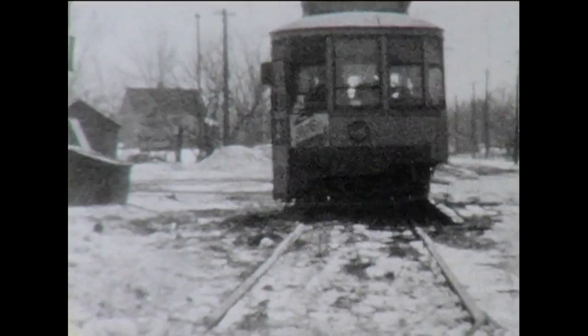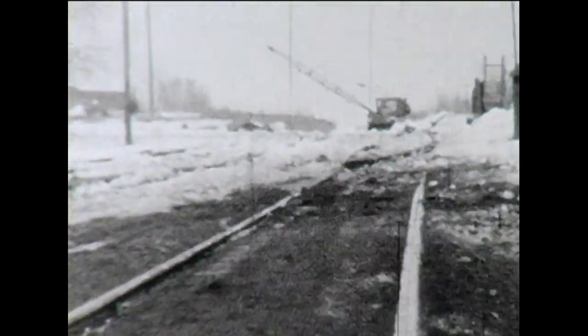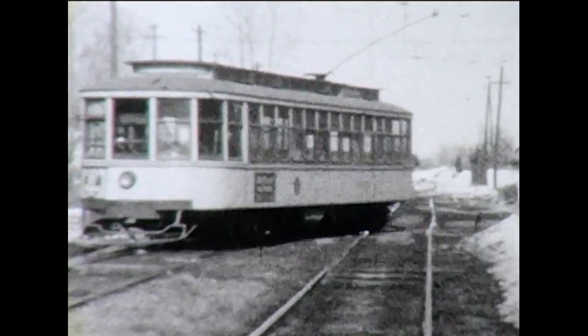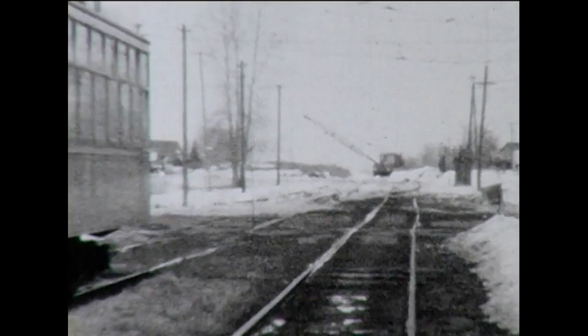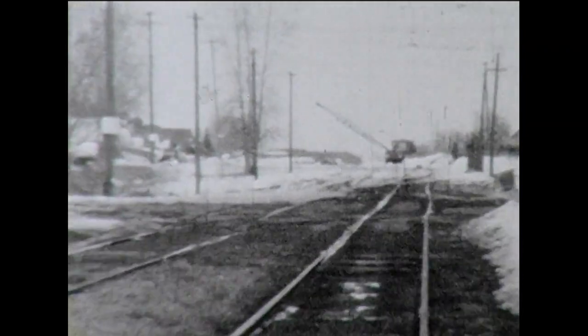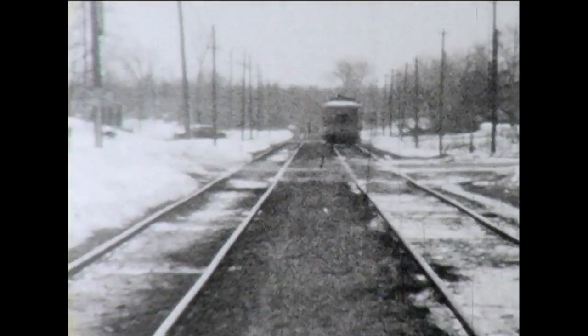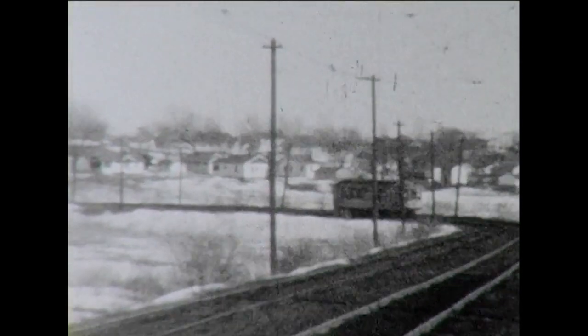This is the end of the line for local service at Hazel Park. Until 1951, when this footage was taken, suburban cars continued beyond to North St. Paul and Matamidi. Here you see the crane pulling up the track. And this is a Hazel Park car pulling out of the Y at Hyacinth Avenue, and it heads for St. Paul down what is today the median of Furness Parkway. And we're back at East 7th Street with a car coming into 7th Street from Hazel.